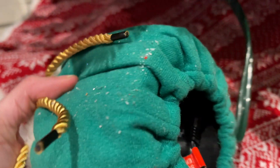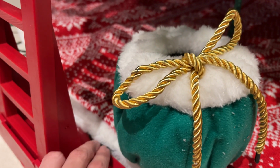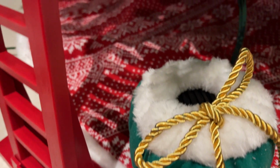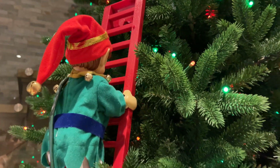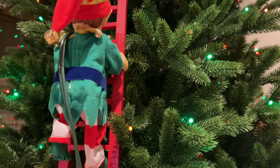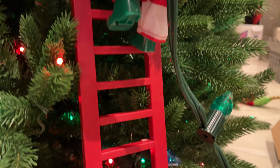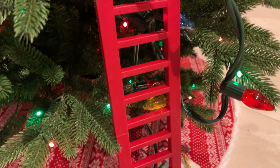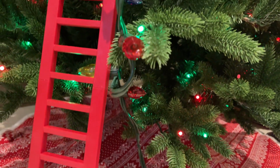And the elf's bag, the gift bag, is actually the power source. So you don't have to have it on if you don't want to. You also don't have to have the music. And yes, there is music. It's pretty cool. So the power source just sits at the bottom, and the elf can go up and down the ladder on his own. And he's shockingly very smart. He'll stop or fall to the bottom and still hang on to the ladder if he takes a misstep or hits a branch or whatever. So make sure that it's clear of any obstructions, but it adds a little flair to the tree, so I love it.